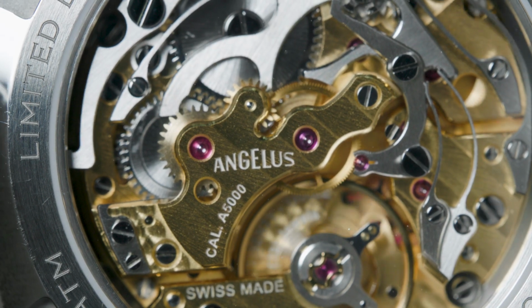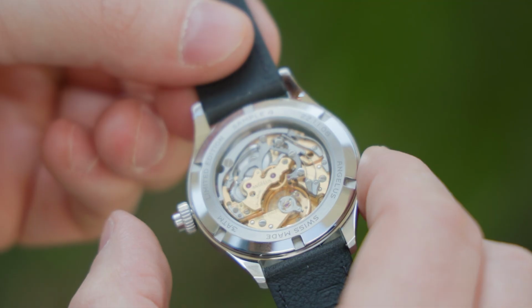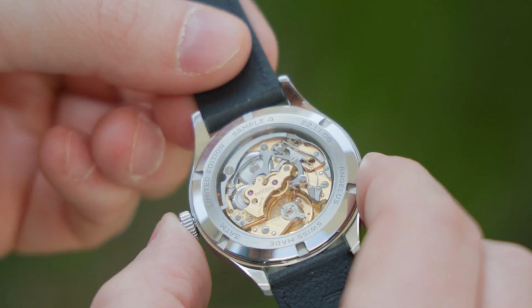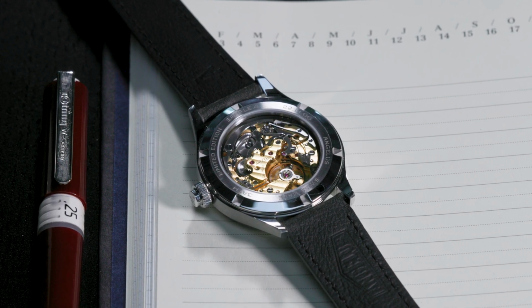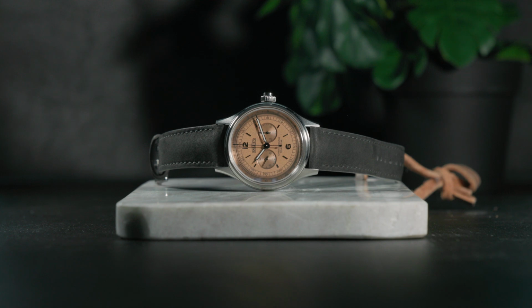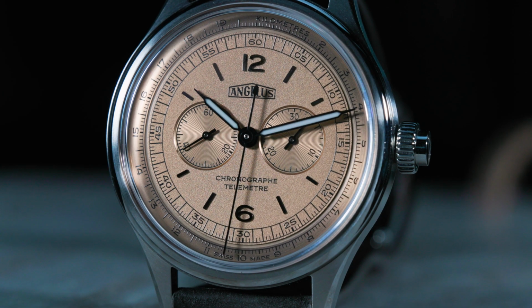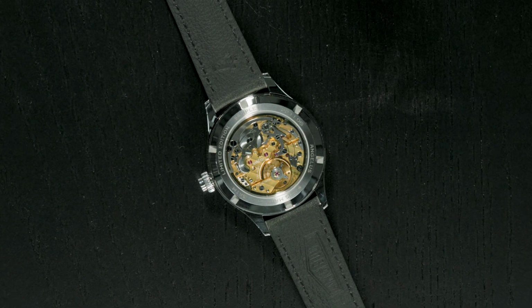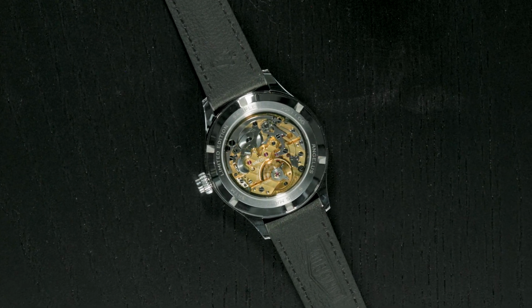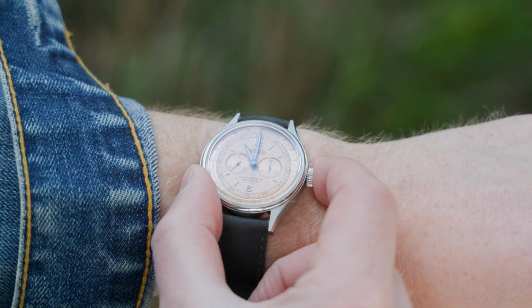Inside is the La Joux-Perret A5000, a hand-wound, 4.2mm thick monopusher chronograph movement that runs at 21,600 VPH. It has a 42-hour power reserve and is decorated with finishing techniques like Côte de Genève and two-tone plating. Angelus has a strong history of producing in-house monopusher calibers dating back to 1925, and though the A5000 isn't in-house, its signature bridges and decoration avoid the generic feel of many off-the-shelf calibers. But not only does the movement look good, it also provides the crown's monopusher mechanism with crisp and responsive action when starting, stopping, and resetting the chronograph.